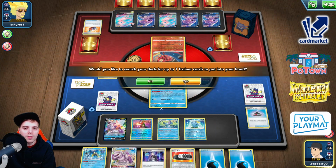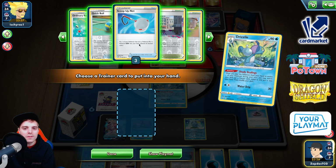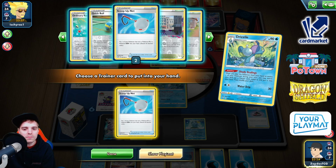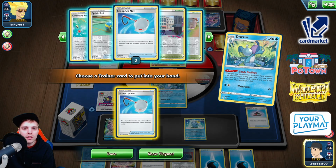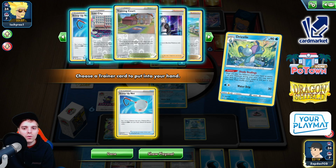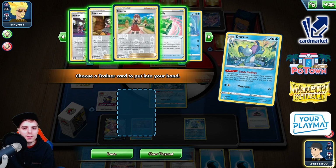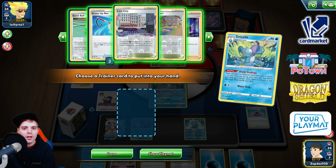Let's see what we're able to do here. With the Drizzile, we are going to get ourselves Scoop Up Net. Yeah, sounds great. And then this Scoop Up Net will get this. Nah, not Scoop Up Net. Scoop Up Net is going to be great for other means. Let's just try to get LOL City.